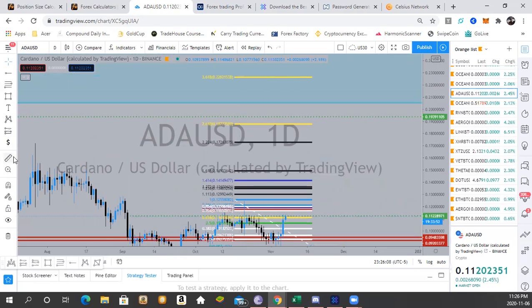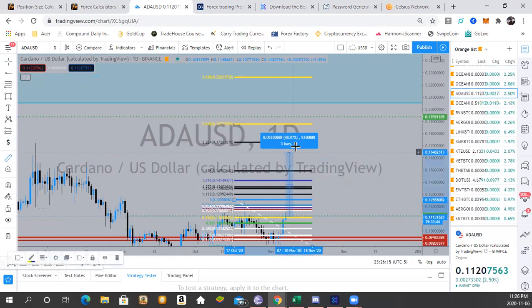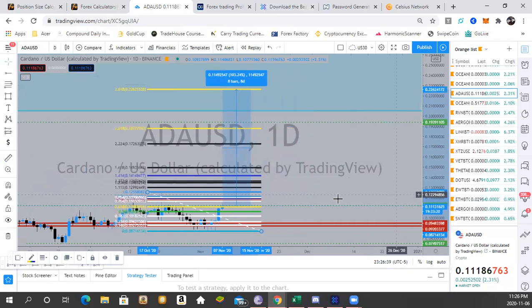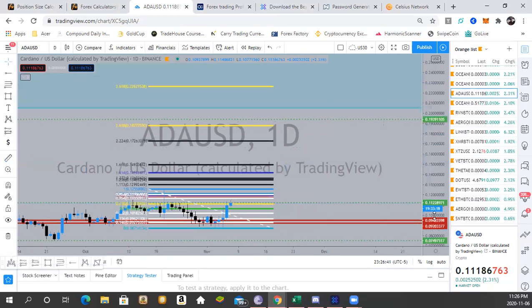So take a look at this. If we're looking at where it currently is, you're getting in early, mind you, because look where it's at. It's going to bounce off of the 618 zone. So you're looking at roughly 100% of whatever you put in. You put $100 into Cardano right now, you're going to have $200. You put $1,000 into Cardano right now, you're going to have $2,000, and so on and so forth. In terms of trading, it is your risk, not mine.